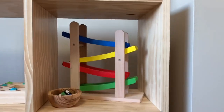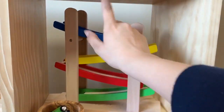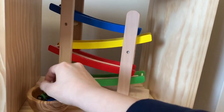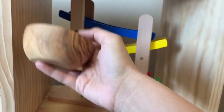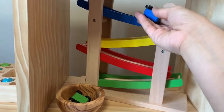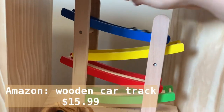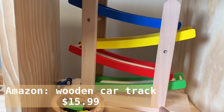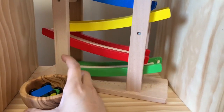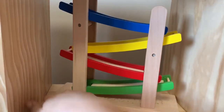All right, so down here we have this little wooden track, and I got this little bowl from Ross. It's like a little spice bowl, and this is where I keep the cars that go with the little track. My sister got this for his birthday, and I just love it because it just goes down, and he just loves playing with this. This is for 18 months and above, but Luca really loves cars. He loves playing with these.